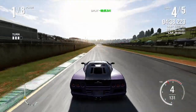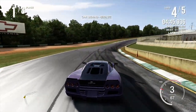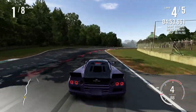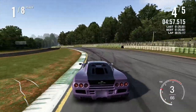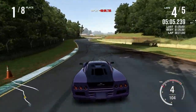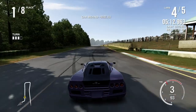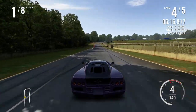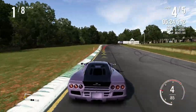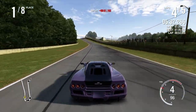Actually, can you send me a picture of that on Discord? I'd love to see what that looks like. Actually sounds really cool. Sick, I'll have a look at it after this race.